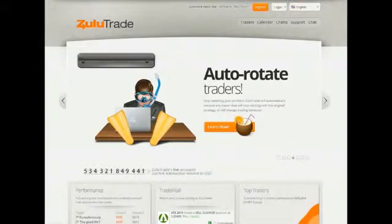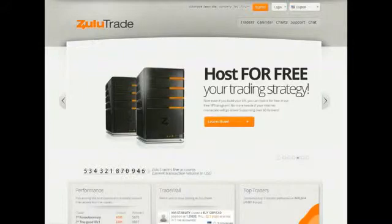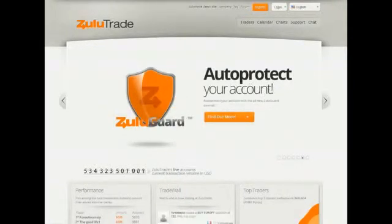Now just a quick note on brokerage accounts, I'll come back to this later. Make sure the brokerage account that you use is AAAfx. AAAfx is the broker to use. They actually own Zulutrade, so in terms of slippage, they are by far the quickest, and you'll get the least amount of slippage, and there's no commissions either, so it's cost effective as well. So just a quick note there when it comes to brokerage, guys.